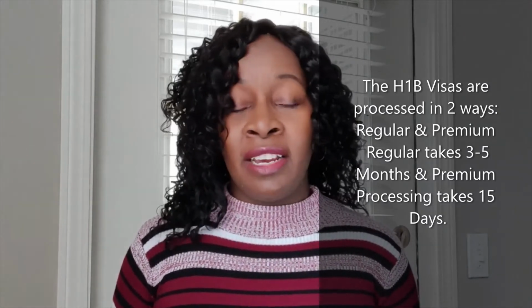Now, the H1Bs are processed in two ways. There is the regular processing time and there is premium processing time. The regular processing time is 3 to 5 months. I went through regular processing time. The premium processing time is 15 business days. So depending on your employer, depending on the urgency of when they would like things done, those are the two methods. But folks, it doesn't really matter what method you use.